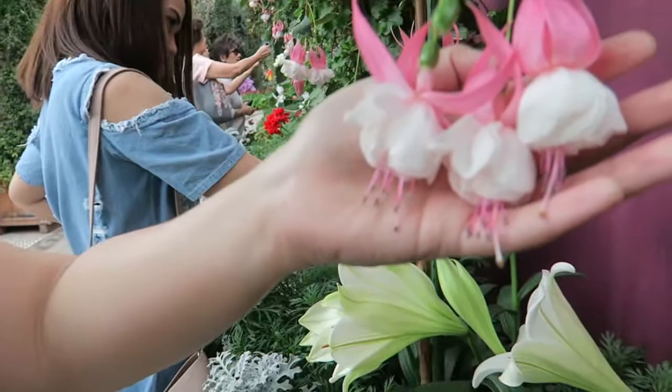Look at these. They're like dancing ladies. Have you watched Alice in Wonderland? Like, the flowers here look like the ones in Alice in Wonderland.